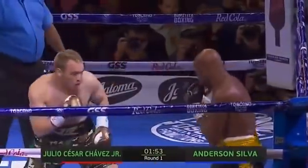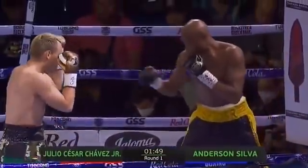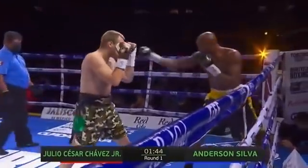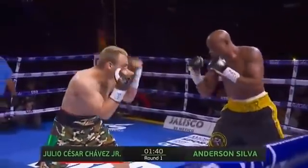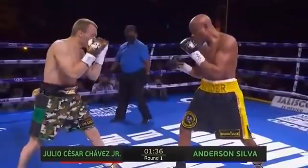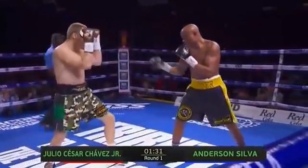Anderson's moving very well right now. I'm impressed with his ability to maintain a boxing stance, move laterally, and his hands are in great position. I don't know if it's just because they're bigger guys, but man, do these gloves look small on these guys. They really do. Right? The ring looks really small, too. Yeah, there's not a lot of room to move here, which could be a disadvantage for Silva, who likes to use footwork and range here.